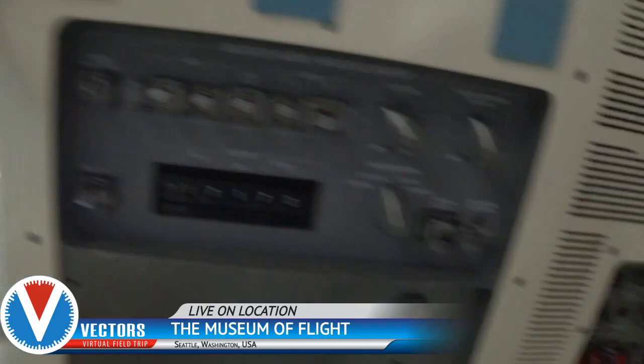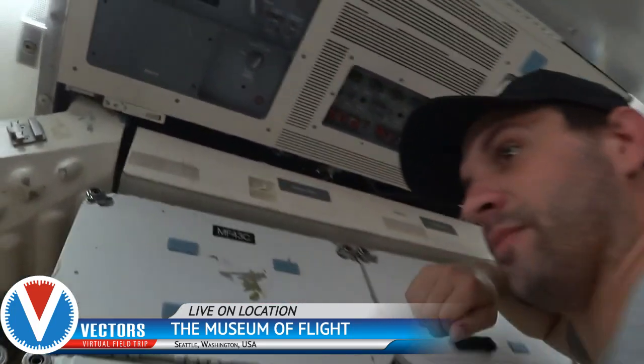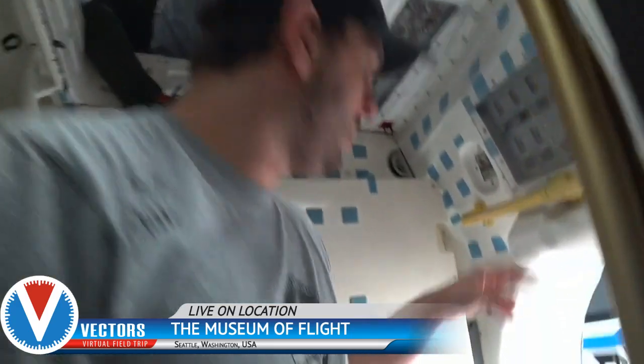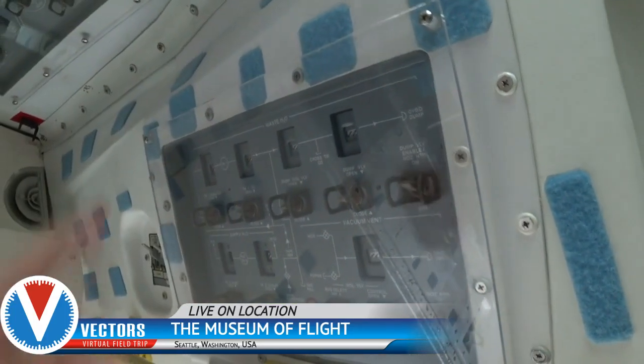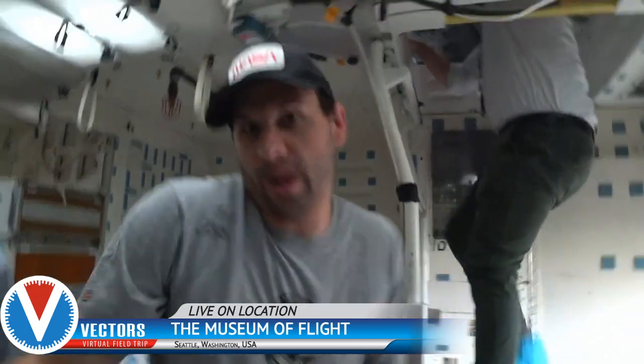See, this is what's wild. You have your radio, and then the CO2 removal system right next to it. Here, you want to see something wild? Look at this. You have your door, and then there's the waste system, wastewater. So the control panel for the toilet, your flusher, is right by the door.